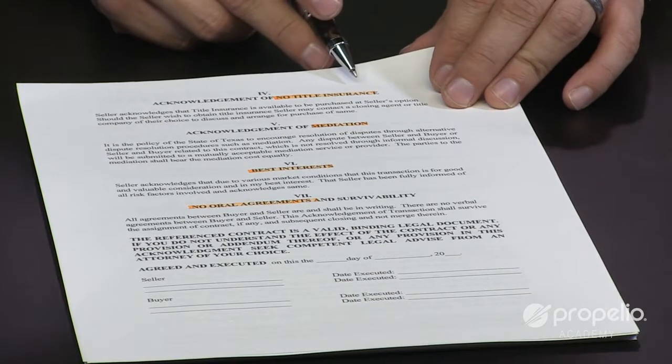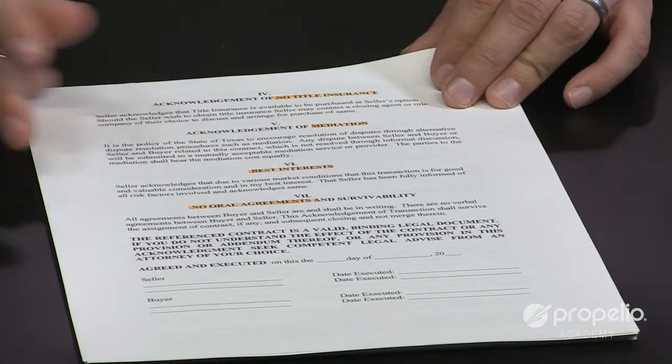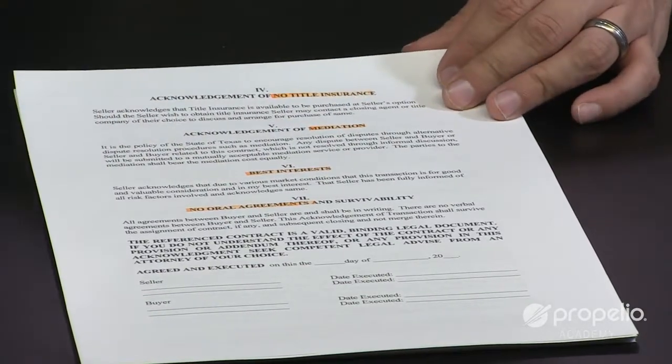Again, I'm not going to get title insurance on this. Again, we're going to go through mediation rather than going through the courts if we do have a disagreement. Confirm that this is in your best interest, that we are offering you something good here. I am saving you from foreclosure, or from whatever the situation is. Just reiterate what it is about your offer that's helping them. And then most importantly, no oral agreements. If it's not in writing, it doesn't matter.